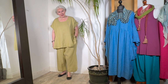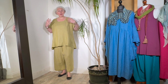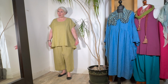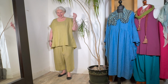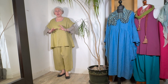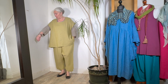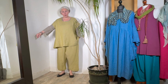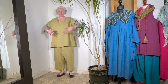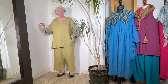Let's keep going, because I've got more to show you in combination with the shaping of the cap top and tunic in combination with the fabulous slackers. Staying with the really soft and more natural neutral color combinations. This is the same outfit I was just wearing, but I've put a love top underneath it in the natural undyed linen. So just an extra layer. When it gets cooler, the rest of the outfit is still perfect.